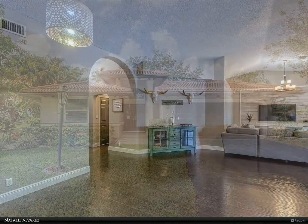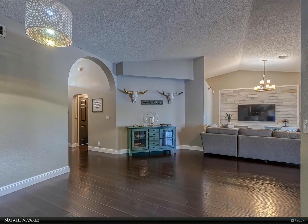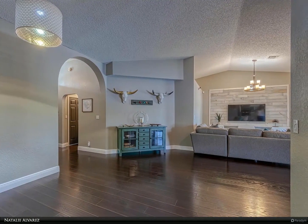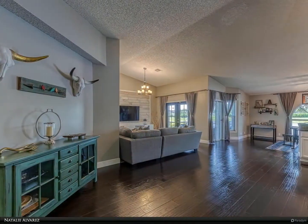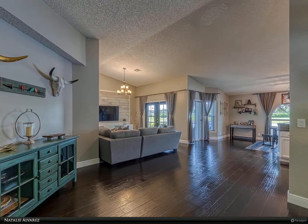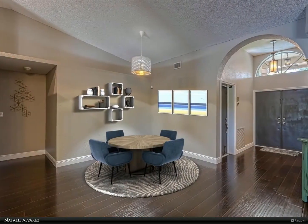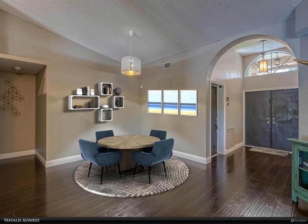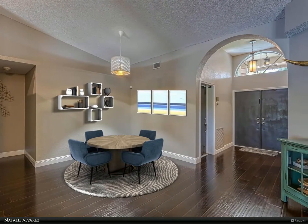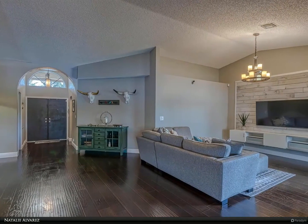This immaculate and beautifully updated home is available in the desirable Brookside Isle community. This home features a split floor plan with 3 bedrooms, 2 nicely updated bathrooms and a 2-car garage. Enjoy your lake view from your covered patio and the open floor plan, which provides ample space for families and entertainment. Kitchen is upgraded with white shaker cabinets, granite countertops, and updated appliances.